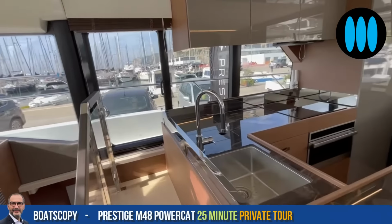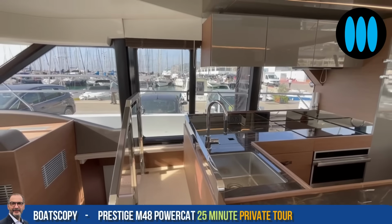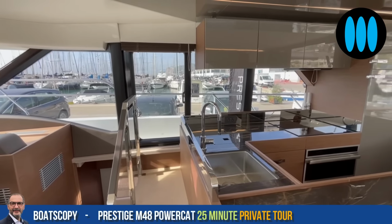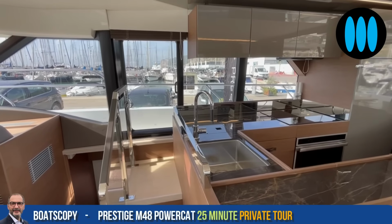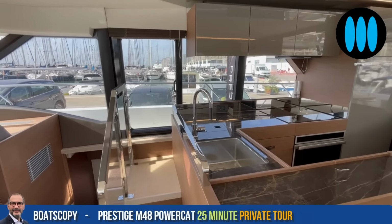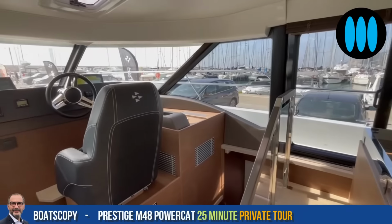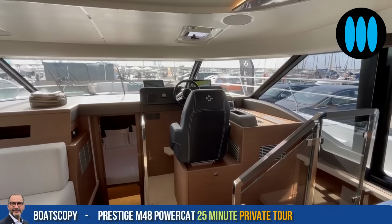On starboard, you have a side door, a typical Prestige feature. It has two functions. First, easy circulation, especially when maneuvering from down below, and natural ventilation without climate control. On starboard, you also have the interior piloting station.